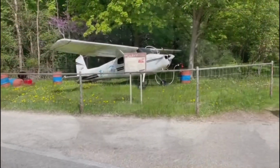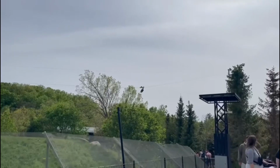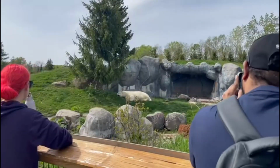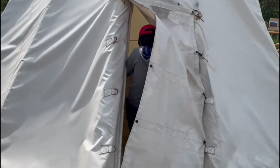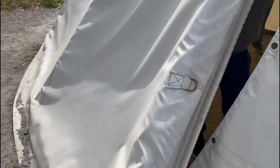After seeing the tundra area, we saw an airplane, and it looked like a biplane, but it wasn't one, and I don't think it's currently in use. There was also a zip line that I think goes from the tundra to Australia, and also on the way out we saw a structure which the indigenous people used to live in.